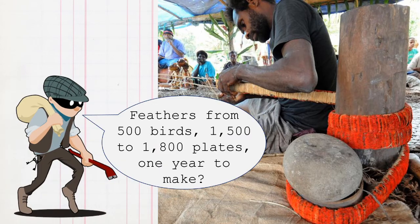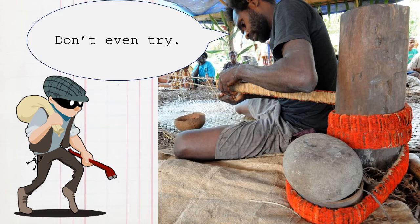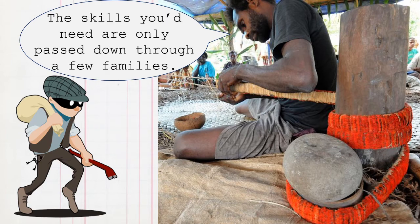Feathers from 500 birds, 1,500 to 1,800 plates, 1 year to make? You're not making this easy to copy. Don't even try. The skills you'd need are only passed down through a few families.